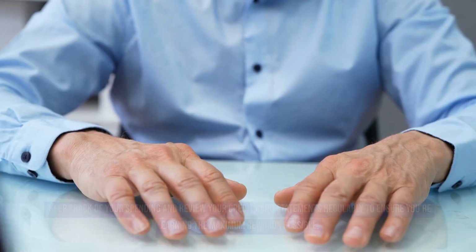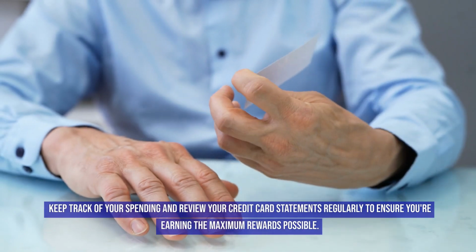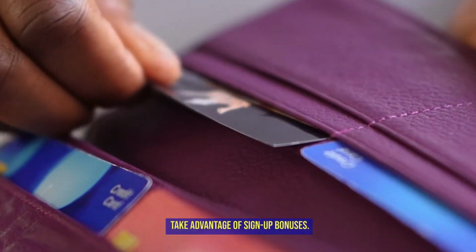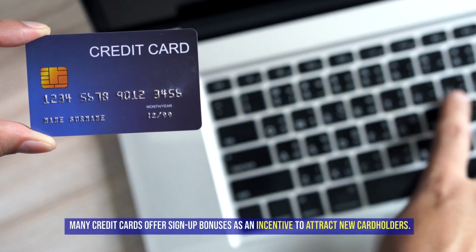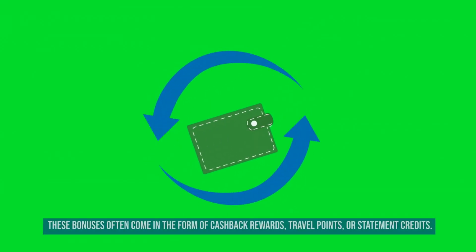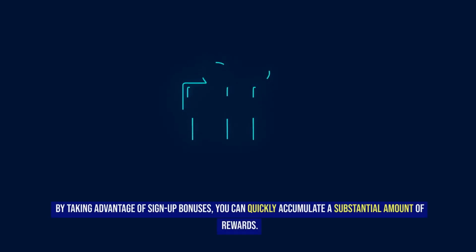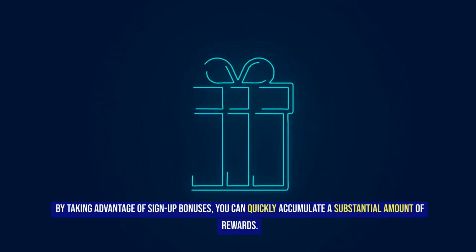benefits offered. Keep track of your spending and review your credit card statements regularly to ensure you're earning the maximum rewards possible. Take advantage of sign-up bonuses. Many credit cards offer sign-up bonuses as an incentive to attract new cardholders. These bonuses often come in the form of cashback rewards, travel points, or statement credits. By taking advantage of sign-up bonuses, you can quickly accumulate a substantial amount of rewards.